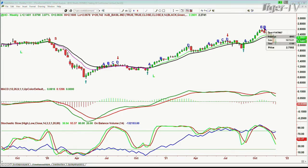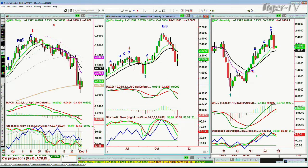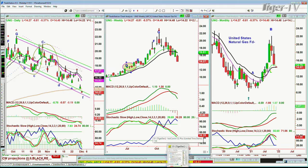If you're in it, I'd put a tight stop. Money protection and money management is absolutely imperative. Don't get caught up saying, oh, you know, it's the winter coming, blah, blah, blah. Look at the chart. The chart says if you've been long, you've been wrong. And that's just as simple as that. It doesn't mean to say that tomorrow or the next day, if it starts to move up and you were long, you were wrong, because that's right.